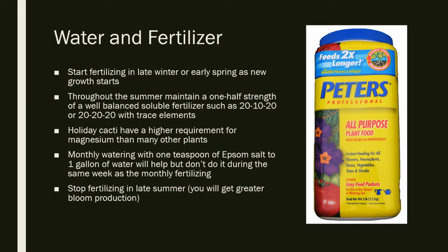As far as fertilizer, you want to fertilize in late winter or early spring as new growth appears. I like to just wait until I fertilize them once I take them outdoors after the frost has passed. Throughout the summer, you can maintain a half strength of well-balanced soluble fertilizers such as 20-10-20 or 20-20-20 with trace elements. There's a picture here of Peters. I'm not saying that's better or worse than the other. You can use Miracle-Gro, you can use generics, whatever you like.